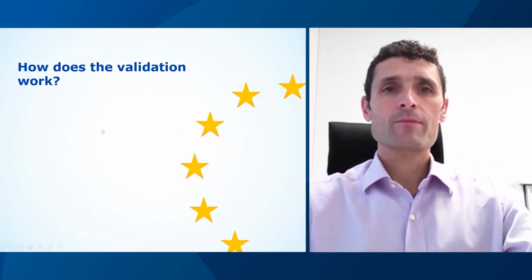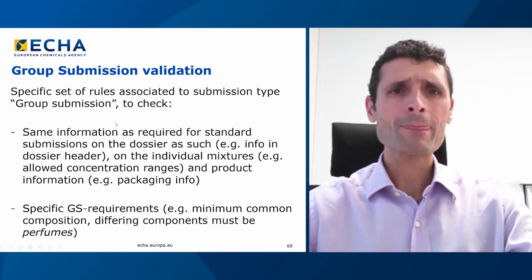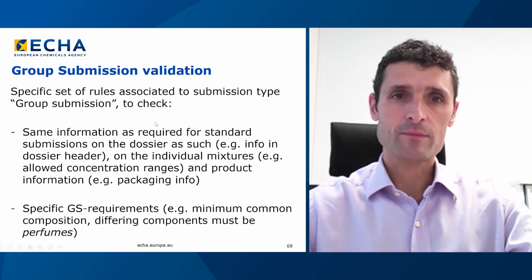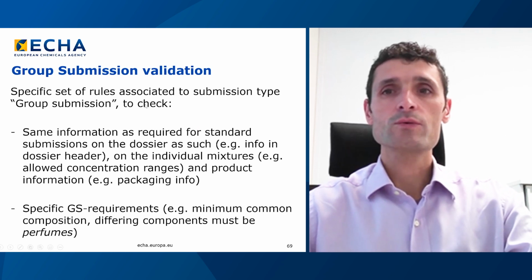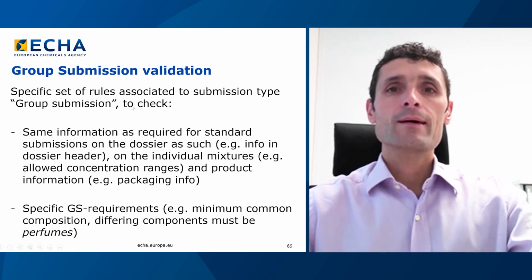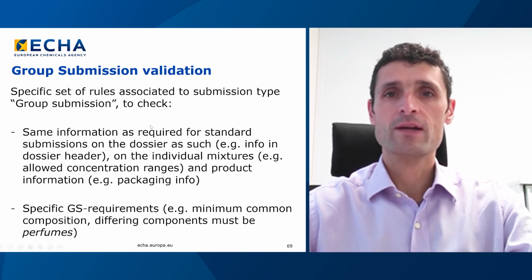Now, once you have prepared it and you want to submit, of course, you have the possibility to validate the dossier. The validation works a little bit differently from the standard submission. A specific set of rules has been created and associated to the submission type group submission. This new set of rules has been designed to check, from one side, some of the same information which is required for any standard submission.